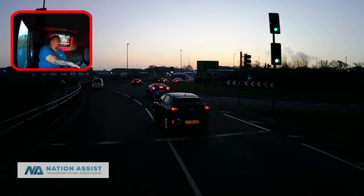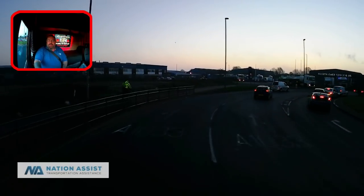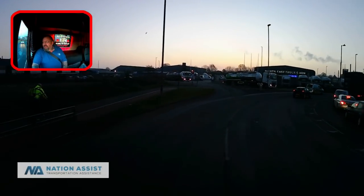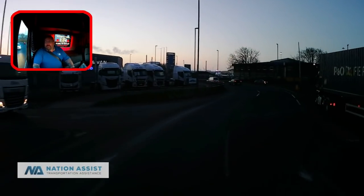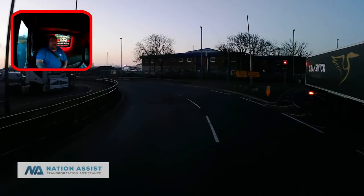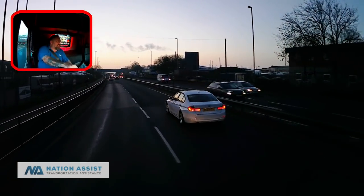You join me on a Tuesday morning. It's Tuesday the 30th of March. Yeah, I'm in the right lane. I thought I was in the wrong lane then. And we're going into Hull again. We were here yesterday, doing exactly the same job, today exactly the same sites. Collecting from the same place, going to the same place.